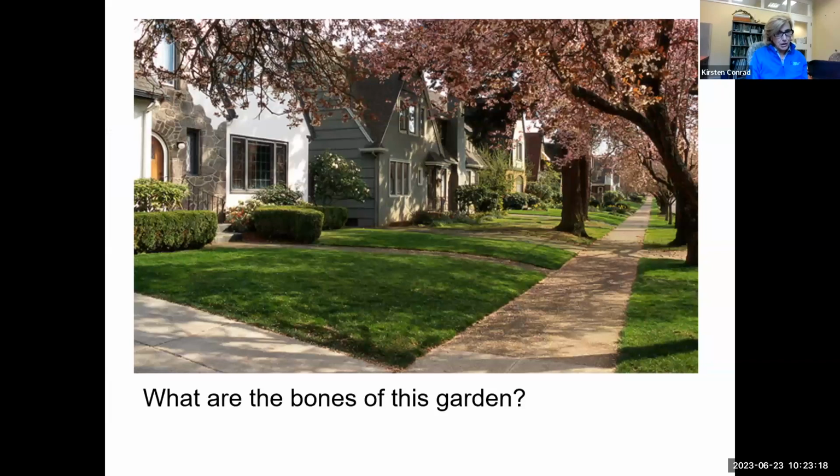What are the bones of this garden? We looked at this picture already. We've got the driveway, the walkway, the trees hanging over the top here. We've got these base structures here, which serve no purpose other than to decorate the house. As you look at your spaces, think about how we might replace the non-edible, merely functional plants, that probably are not even native plants, with something that's edible.